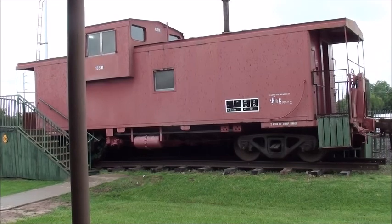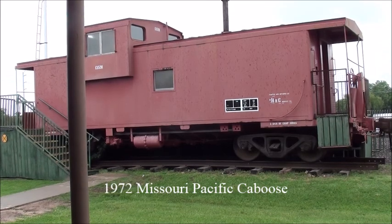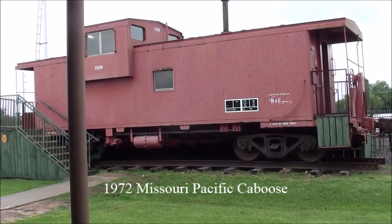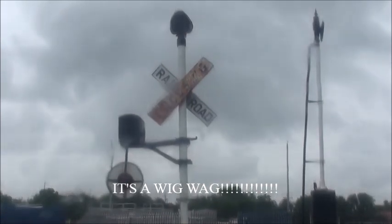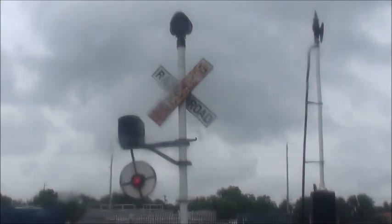And when they got through with it, it came down here. It needs some help, but it gets the point across. This is the old wigwag at the Rosenberg Railroad Museum. And cool thing about it, it still works.